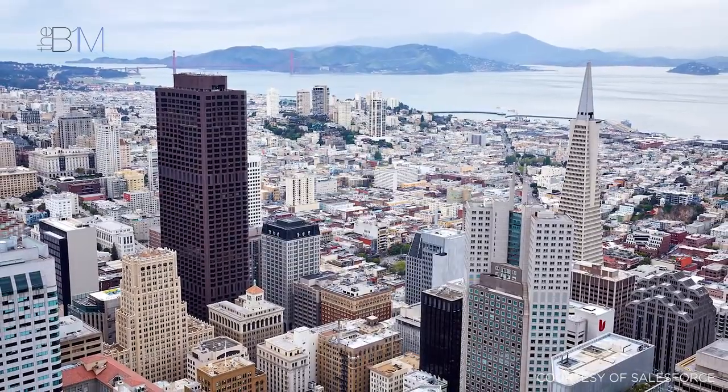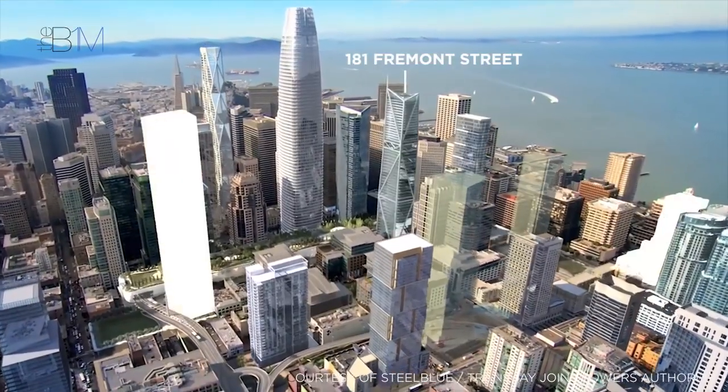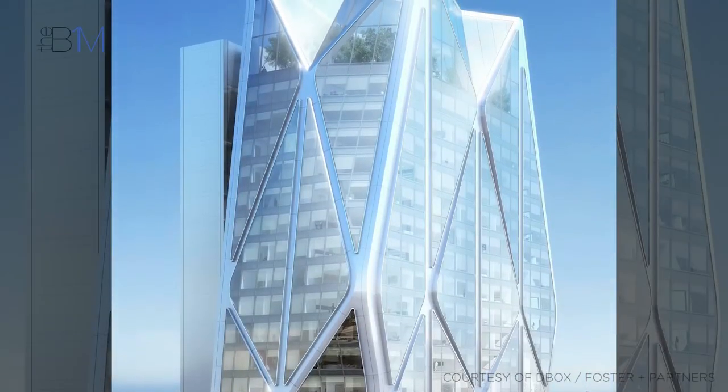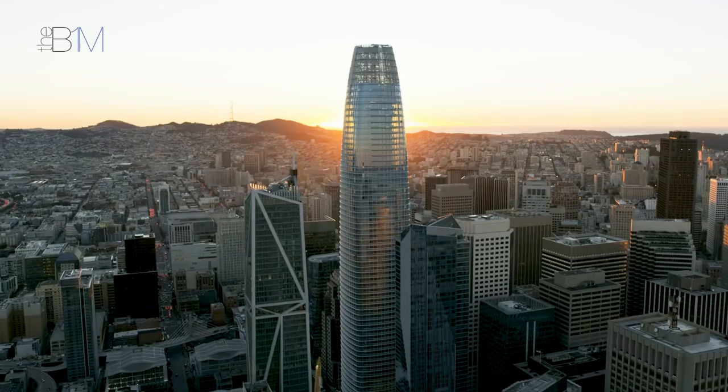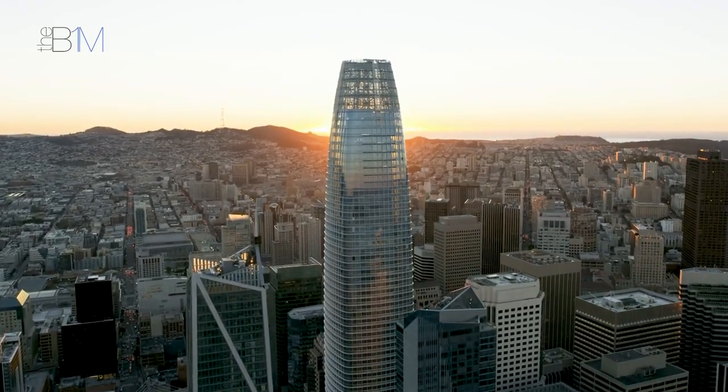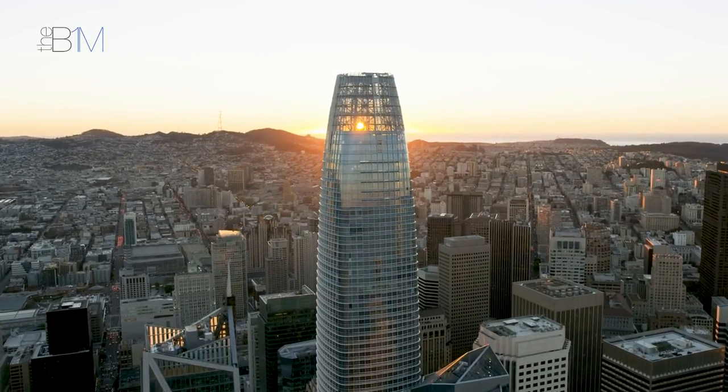With the 800-foot 181 Fremont Street and the 900-foot Oceanwide Center both currently under construction, the now completed Salesforce Tower stands as the first in a new generation of skyscrapers rising across the San Francisco skyline.